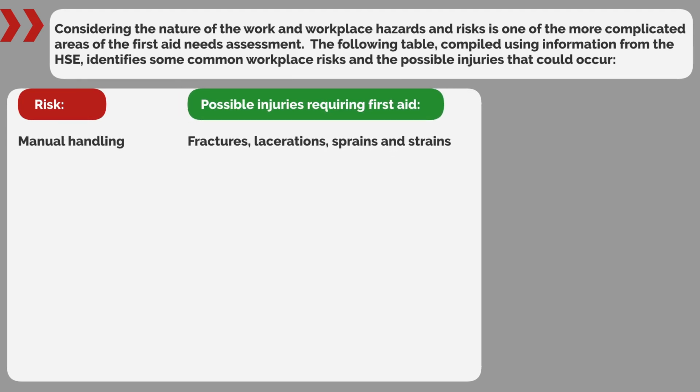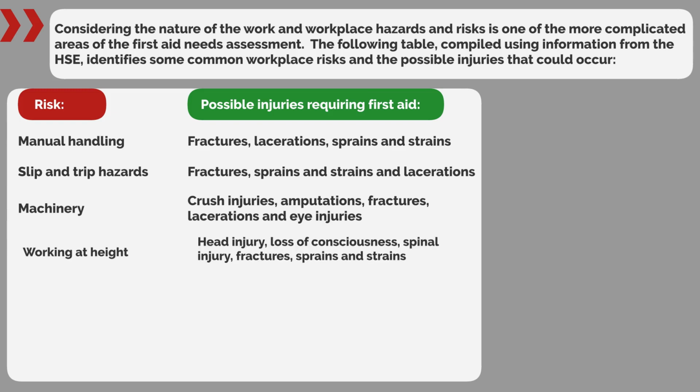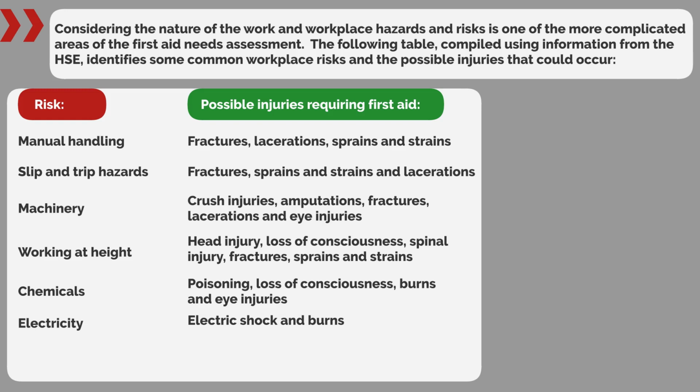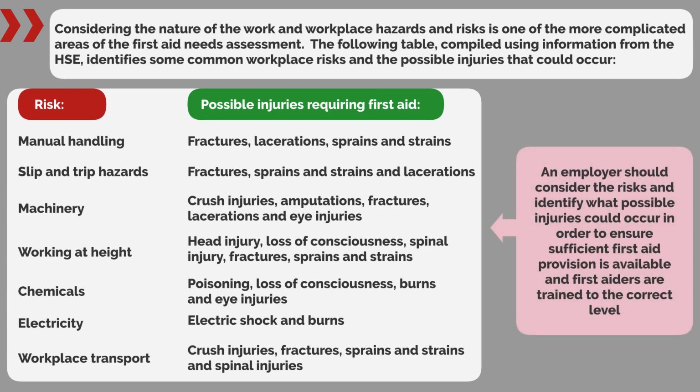Risk: manual handling. Possible injuries requiring first aid: fractures, lacerations, sprains and strains. Slip and trip hazards: fractures, sprains and strains and lacerations. Machinery: crush injuries, amputations, fractures, lacerations and eye injuries. Working at height: head injury, loss of consciousness, spinal injury, fractures, sprains and strains. Chemicals: poisoning, loss of consciousness, burns and eye injuries. Electricity: electric shock and burns. Workplace transport: crush injuries, fractures, sprains and strains and spinal injuries.